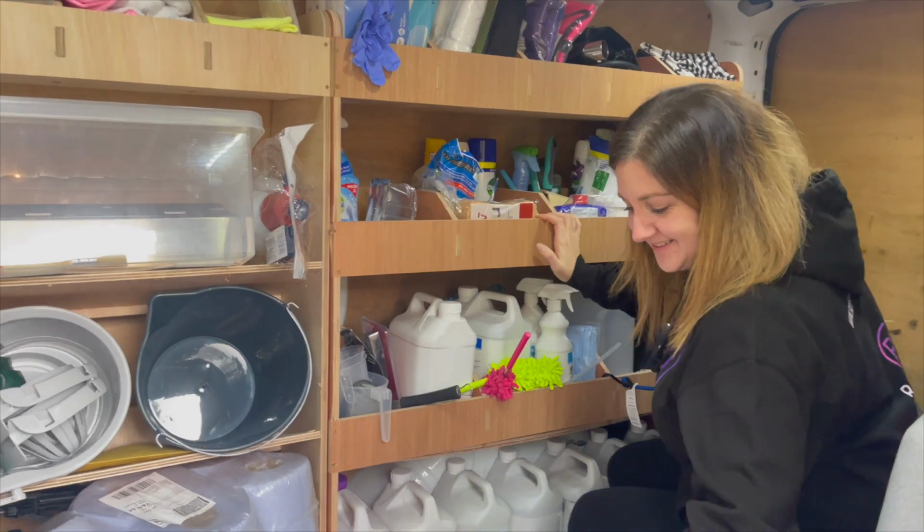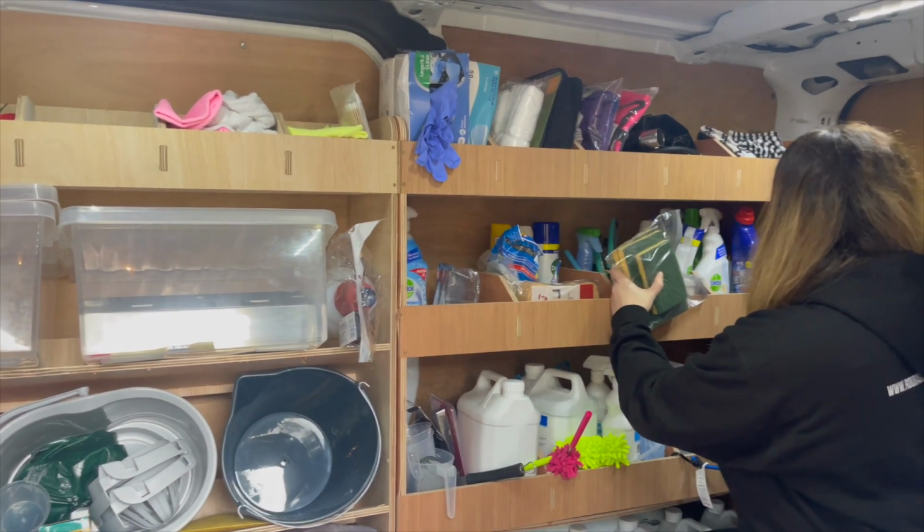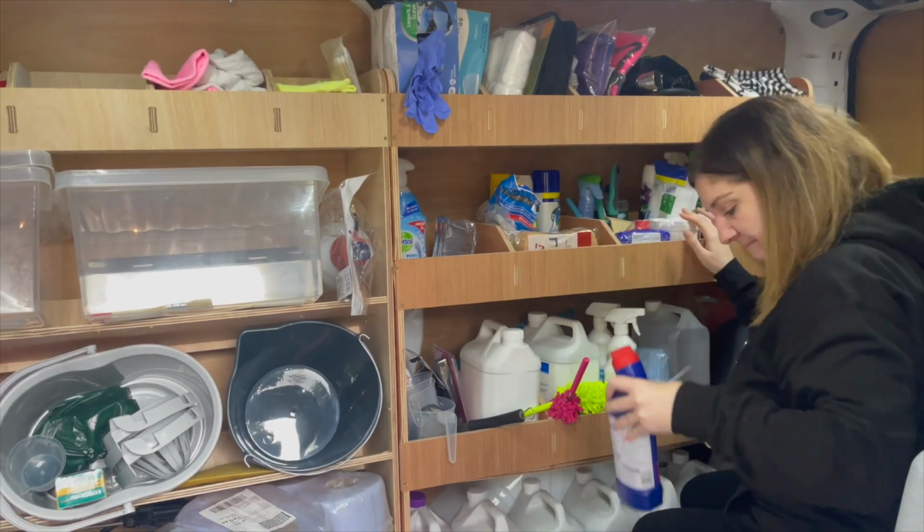Today's just the end of tenancy clean. They didn't want us to do the carpets. They've got brand new carpets, which is a bit disappointing because I love using these machines. But we'll still do a great job.